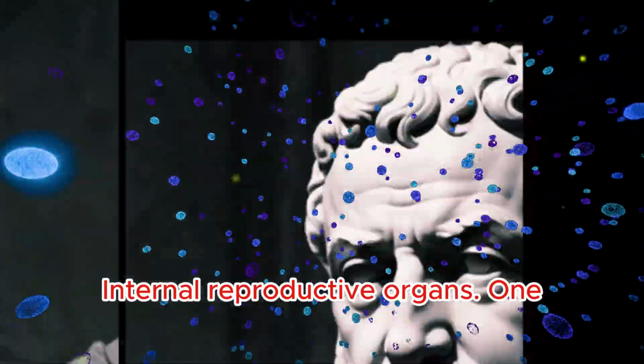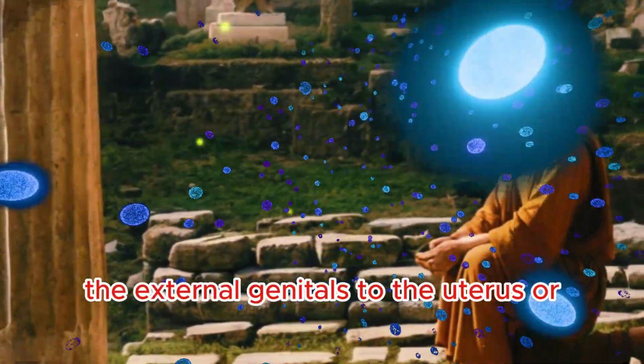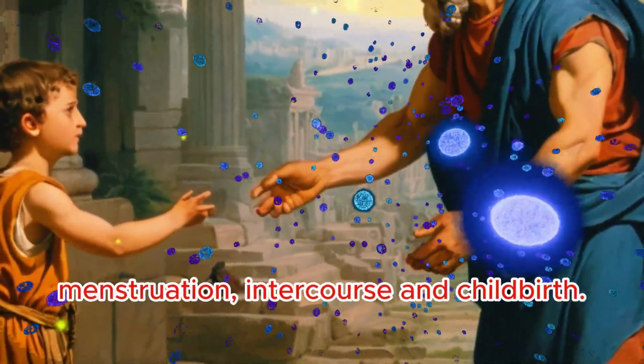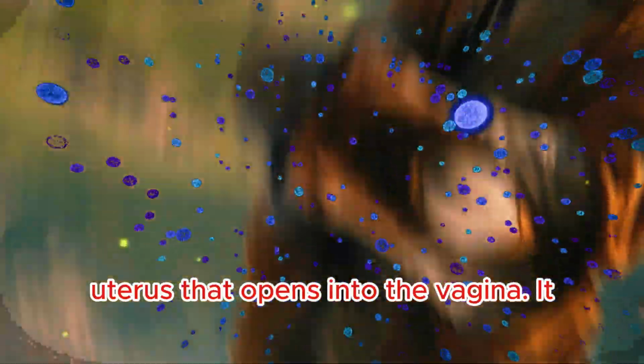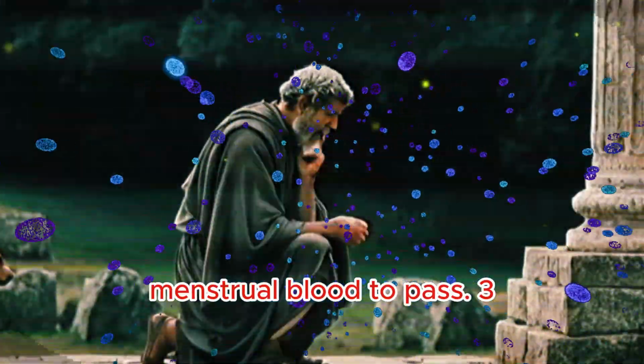Internal reproductive organs. 1. Vagina, a muscular canal that connects the external genitals to the uterus. Functions as the passage for menstruation, intercourse, and childbirth. 2. Cervix, the lower part of the uterus that opens into the vagina. It dilates during childbirth and allows menstrual blood to pass.